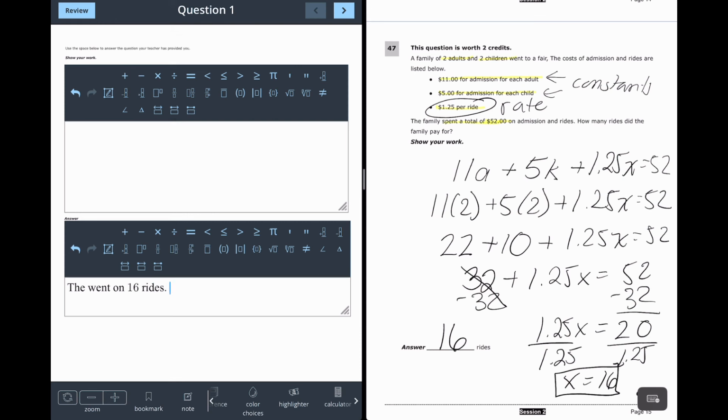That's the first point. Now I've got to put in all the work. So I'm going to write my 11a plus 5k plus 1.25x is equal to 52. And now all I'm doing is recopying, and I will say this gets easier the more you practice with it. Look at how fluent I am now, and I'm doing this with one hand because I have the mic in the other hand. I have to use my microphone this way, but all I'm doing is copying it in.